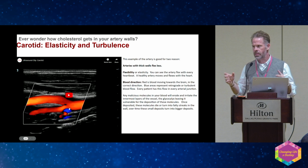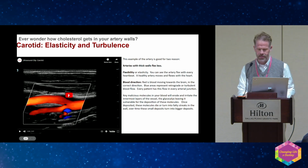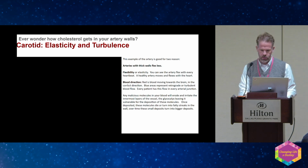Gentle, slow irritation will cause plaques. The most common place for me to find these plaques is in the bifurcation, right before they split into two pathways. Now there's things you can do.